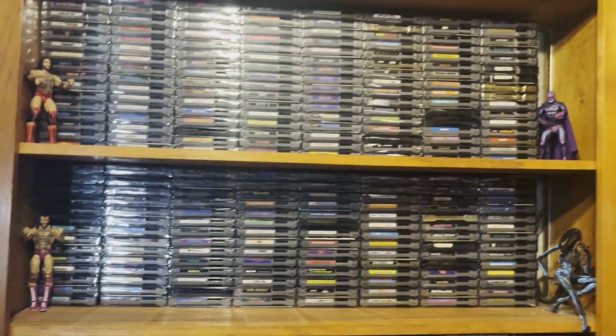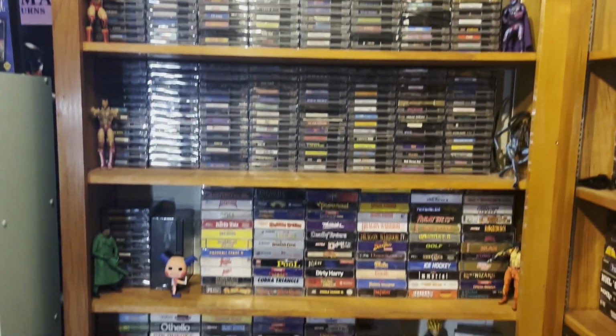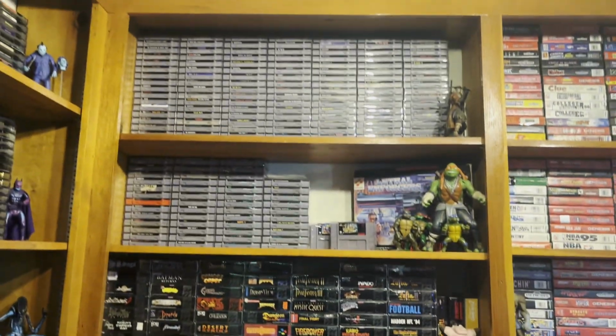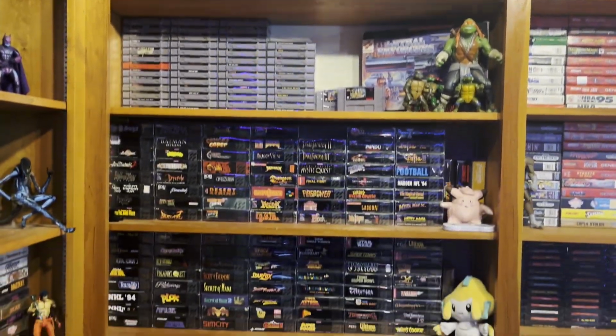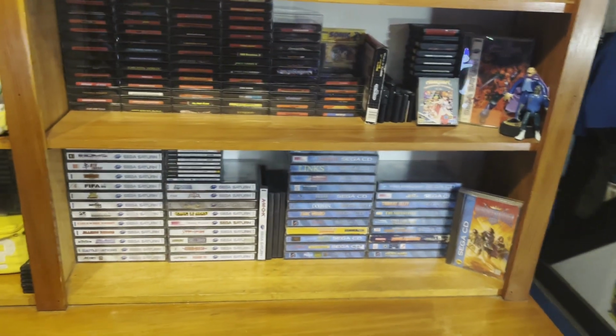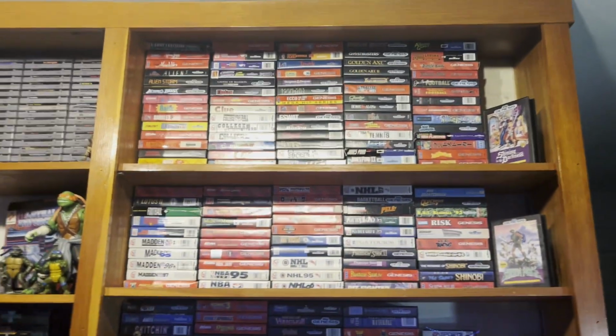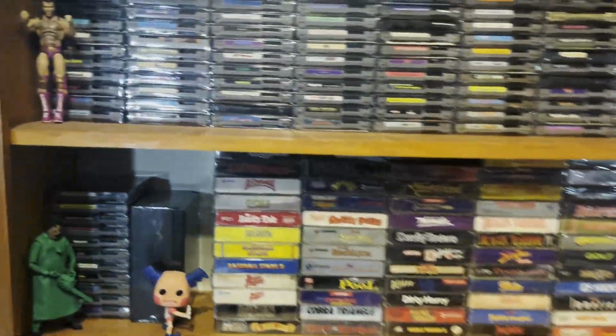for controllers for each system and various wires and computer stuff. And here is my wall of Nintendo, which is, as you can see, loose Nintendo games as well as many complete. And then to the right we have the SNES stuff and Game Boy Color, Game Boy and Game Boy Advance. Over here is Sega. We have Sega Genesis, Sega CD, Sega Saturn, and Game Gear stuff on display. But let's take a look at the NES stuff.